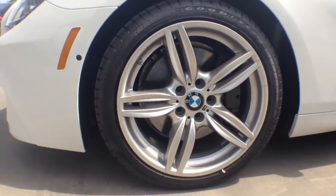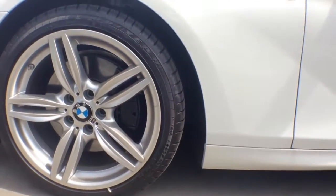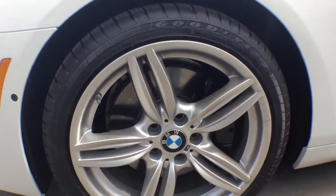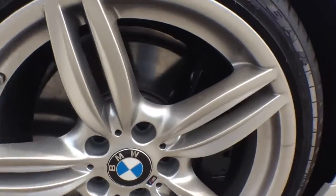This particular model also comes with the M Sport package, which includes 19-inch alloy double spoke wheels with a choice of performance or all-season run flat tires. Behind the wheels is the set of performance large black brake calipers for better stopping.